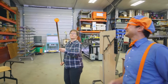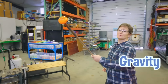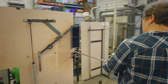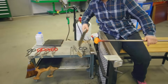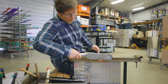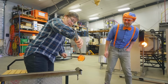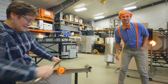Oh, why are you sticking it in the air? Using gravity. Oh, those kind of look like tweezers.